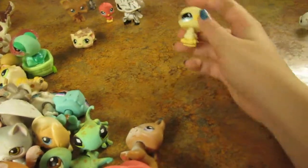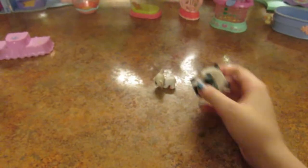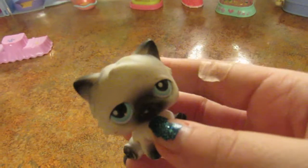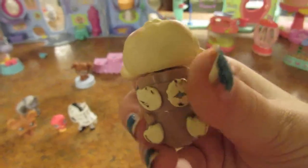Okay, this is my bird, which is a really big bird, actually, compared to the other one I have. And yeah, it's really cute. This is another long-haired cat I have. Just a long-haired cat, doesn't really... I forget what set it came with, but yeah. This is a guinea pig I have. It came with the biggest Littlest Petshop set. And yeah, so cute.